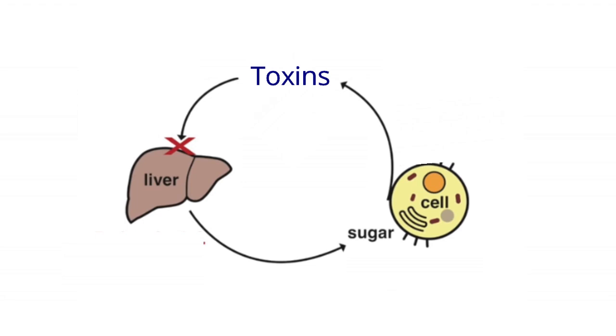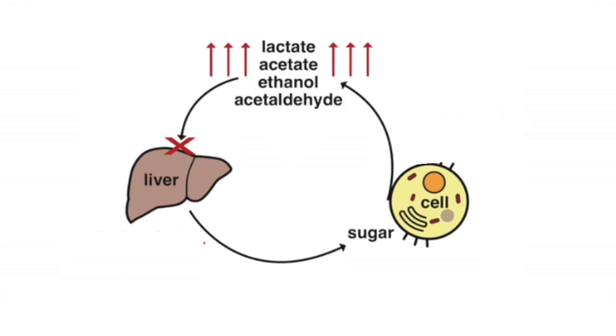Cells can burn either sugar or fat, and they are very good at flipping from one to the other, which served our ancestors very well. When cells burn sugar, certain toxic byproducts are produced, namely lactate, acetate, ethanol, and acetaldehyde. Acid is also produced. Normally, the liver cleans out these toxins and they're eliminated from the body. Generations ago, the sugar-burning season would pass and the toxins would be eliminated more thoroughly during the season when the cells burn fat.